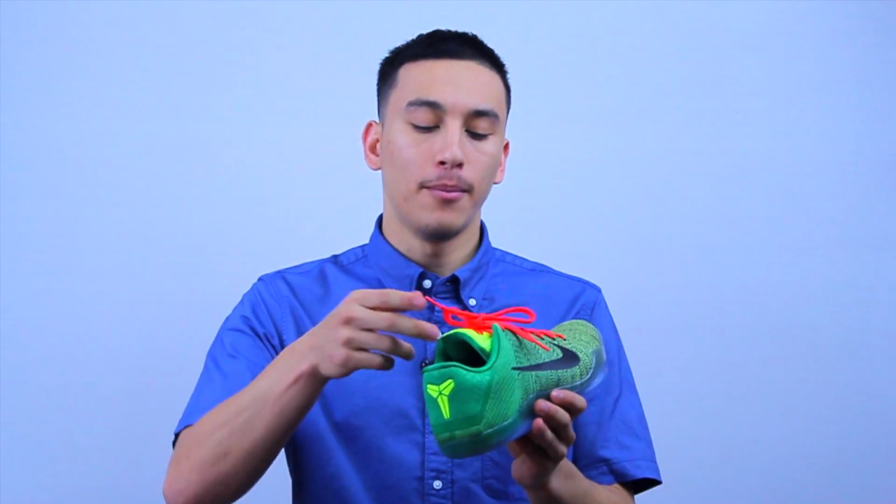Now, I didn't do anything crazy with the ID options like putting my name or number inside the tongue or anything like that. I wanted it to be pretty simple and clean. What I did do a little crazy was I ordered the full length zoom cushion setup. Now, the Kobe 11 retails with the Lunarlon and zoom cushion setup, but what I did was I switched the insoles from each model. So the results are amazing.